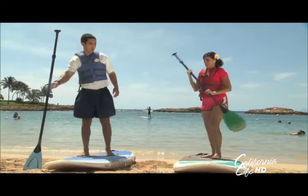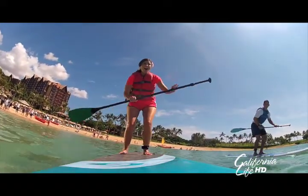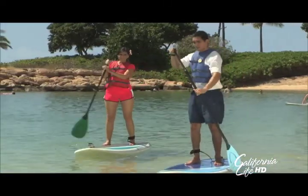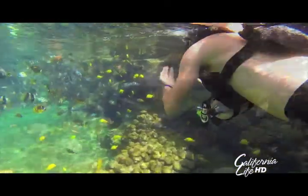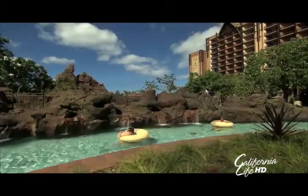There are plenty of fun activities to explore at the resort as well, like stand-up paddleboarding. And thanks to the great instructors and the calm waters, you can be up and safely paddling around within a matter of minutes. You can also rent kayaks, go for a boat ride, or check out Rainbow Reef, the resort's man-made snorkeling lagoon. We also have a lazy river, which is really fun.